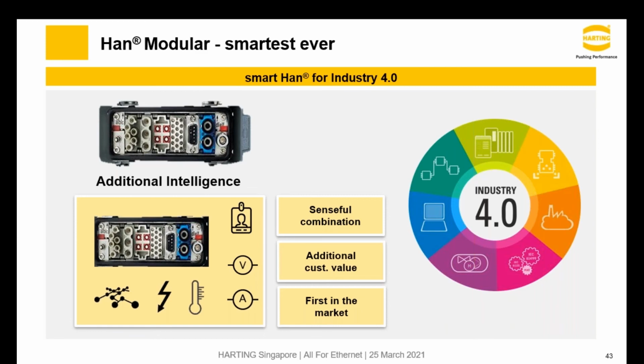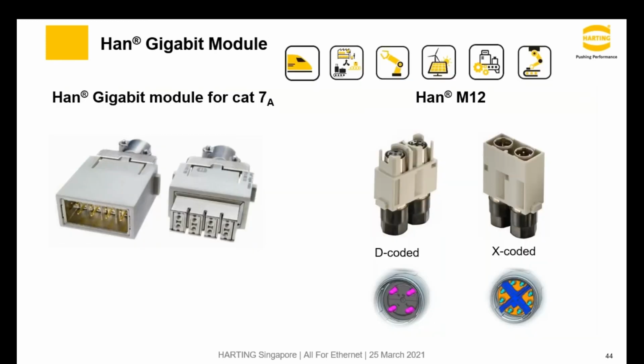I was very happy to see that the customer now has new options available in their design. And on the topic of today, falling back onto Ethernet, for such heavy-duty connectivity we have the Han gigabit module, good for, let's say, Cat 7A. As you can see, it consists of 8 cable terminations. As well, in the Han gigabit, we have the D-coded circular and the X-coded circular option, M12, for fast Ethernet and gigabit transmission.